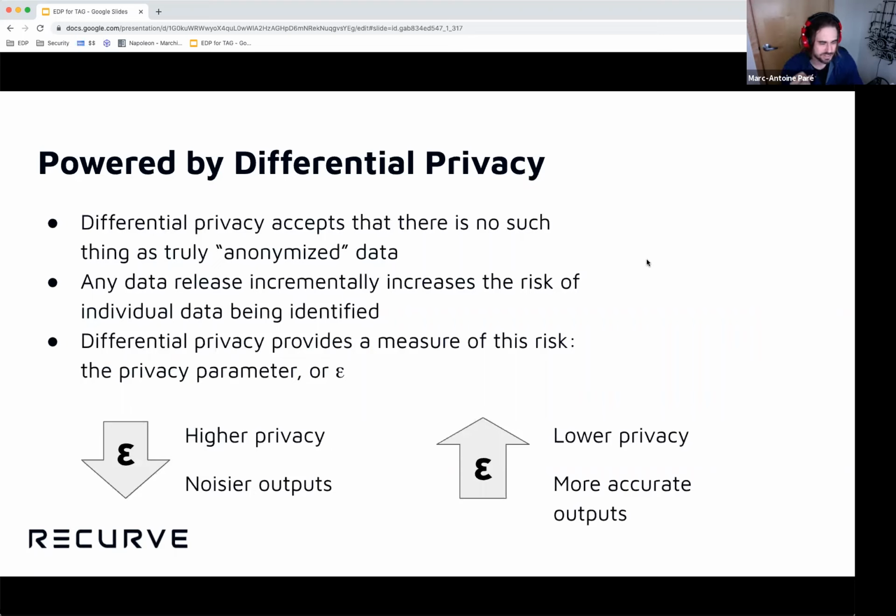You may have noticed that in setting up this definition, we haven't talked about privacy in binary terms, private, non-private. Indeed, the regime of differential privacy accepts that there's no such thing as truly anonymous data. That is, a statistic that has no information whatsoever about individuals in it. That idea is sort of trivially provable, right? A statistic has to have information about individuals in it. Otherwise, it's random noise, right? The individuals have to move the statistic in some direction, which means that there's incrementally some small amount of information about individuals, no matter which statistic you're talking about.